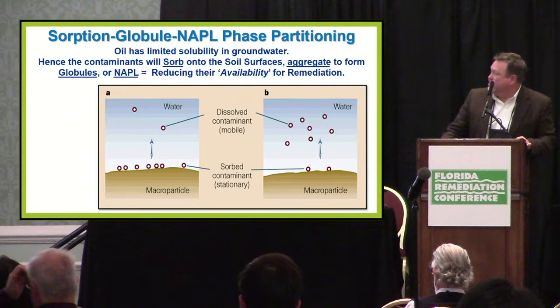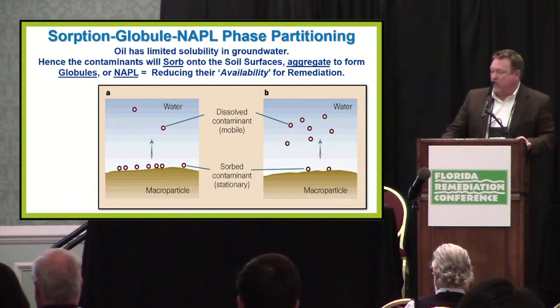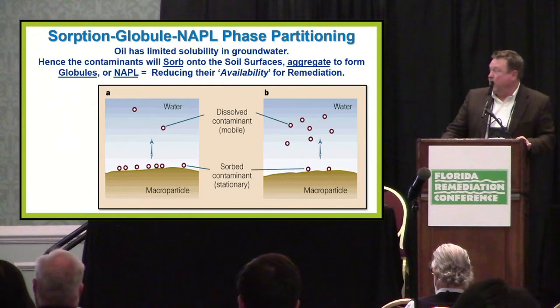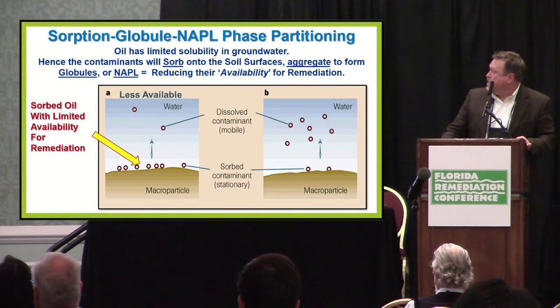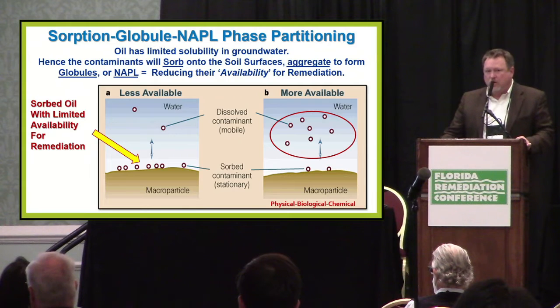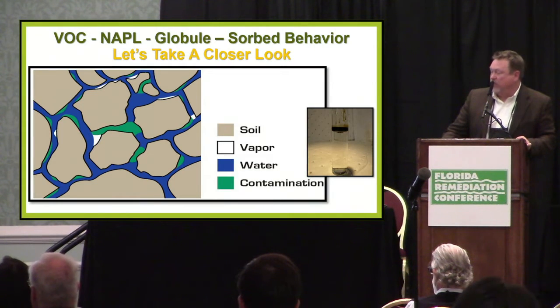Right here, this shows on the left some contamination on a macro particle, he called it. And then, some contamination dissolved in the water. And then on the right, it shows less absorbed contaminants and the dissolved contaminants in the water. That would be after application. So again, it's a physical, biological, and chemical process. It helps with all of those.